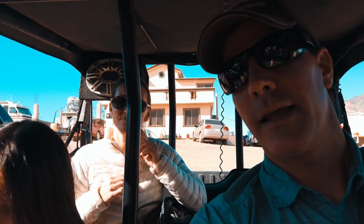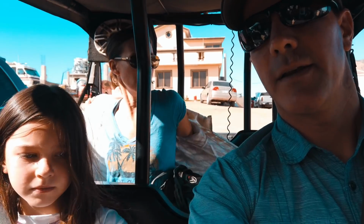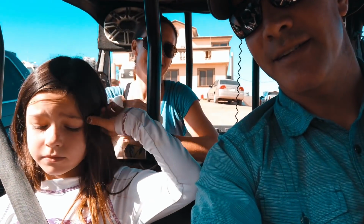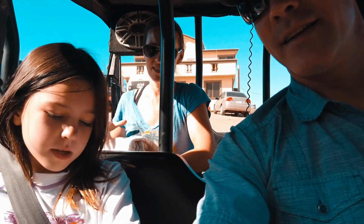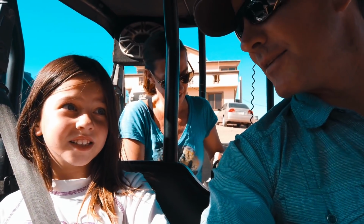Just rented this thing and we were stopping for lunch. Looks pretty good. Cassidy's scared. This is her first time riding in the front seat of any kind of vehicle. Isn't it awesome up there, Cass? I've been in the front seat of Uncle Damon's. Oh, that's right. It can't be worse than the front seat of Uncle Damon's shady bus. Way safer than Uncle Damon's shady bus.